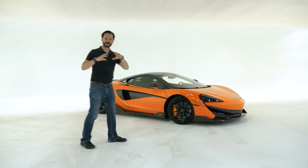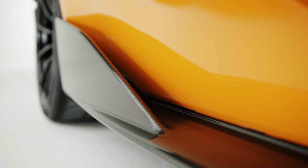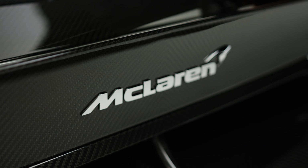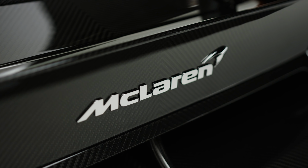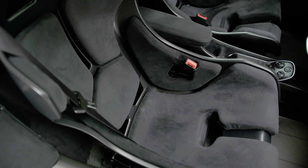There's carbon fiber additions all over the place, from the front, down the side sills, all the way to the rear. But weight saving has really been put in everywhere. Inside are the same seats from the Senna. The weight of them is absolutely minute, but still equally strong and safe.